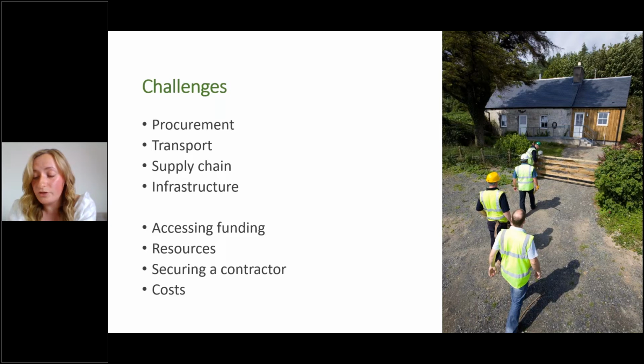And finally, rural communities are generally seeking to deliver a small number of houses, meaning that there is an economies of scale factor to consider. Smaller rural projects are more likely to receive a higher per square metre cost for their development, which isn't recognised as value for money.